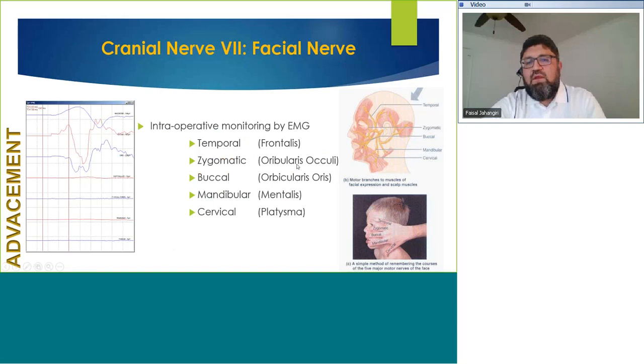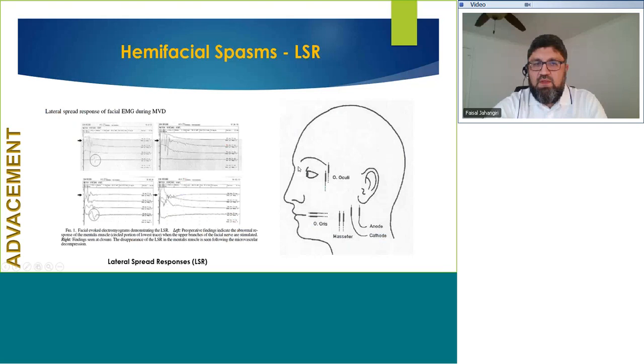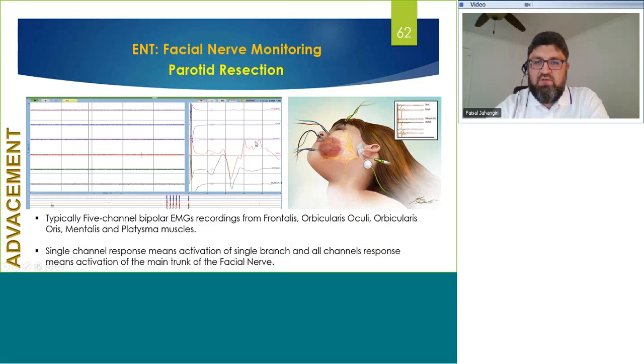It is also used for parotid surgery, when the patient has parotid tumors. Hemifacial spasm: we can stimulate the nerve, and if the surgeon is doing microvascular decompression, we can tell them whether the nerve is decompressed or not. So it's live, immediate feedback. For ENT surgery, the application of neurophysiological monitoring is great.